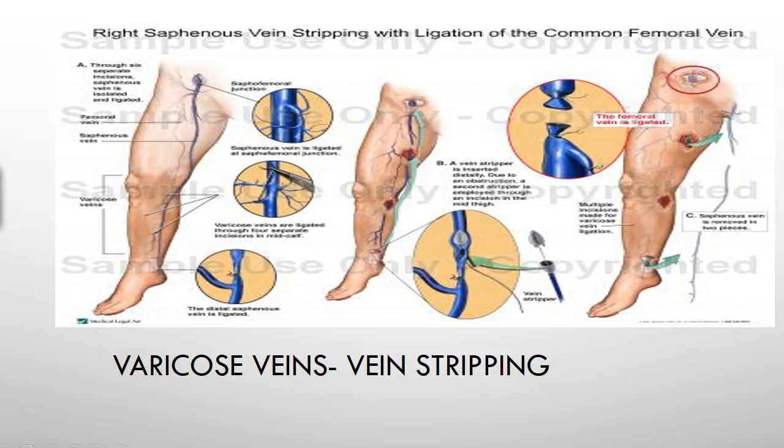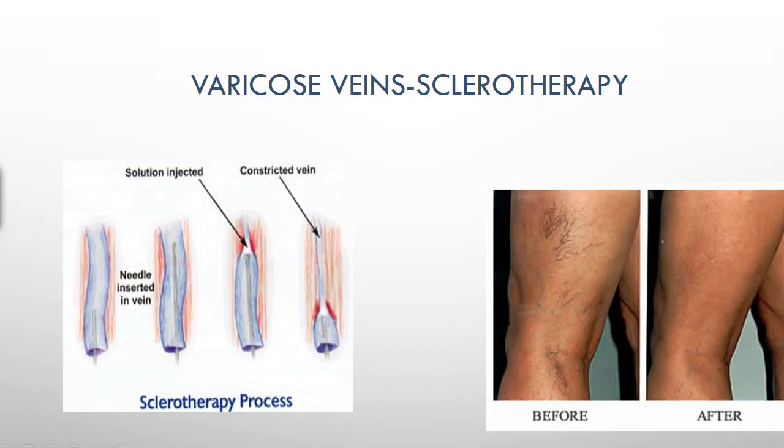And this is vein stripping. So what they do is they strip the vein that is varicose, to help basically with aesthetics. It's not anything to do with health at all. It's more an aesthetic thing, as is sclerotherapy.